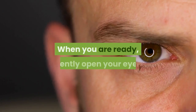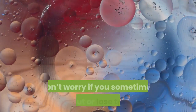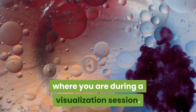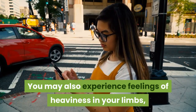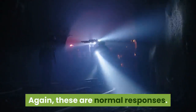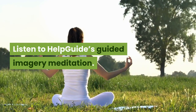When you are ready, gently open your eyes and come back to the present. Don't worry if you sometimes zone out or lose track of where you are during a visualization session. This is normal. You may also experience feelings of heaviness in your limbs, muscle twitches, or yawning. Again, these are normal responses. Listen to Help Guide's guided imagery meditation.